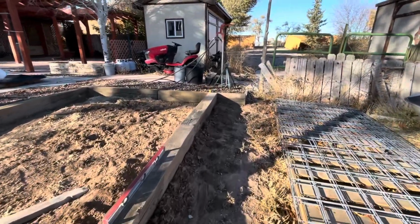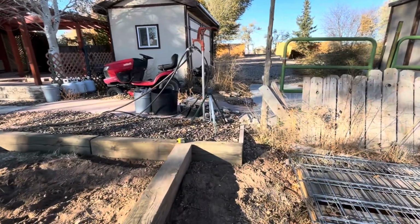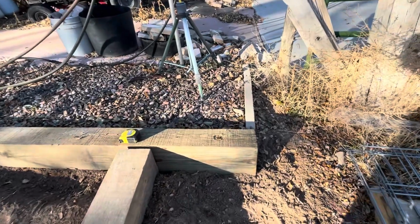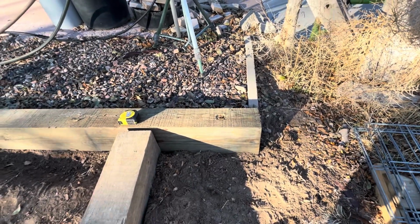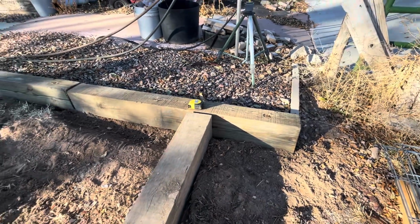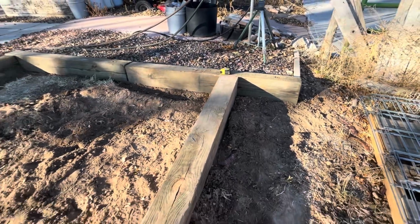I really need my son to come over and saw off this end of this railroad tie. He doesn't really have to. Everything's all level, and if he doesn't have time, it can be done later.